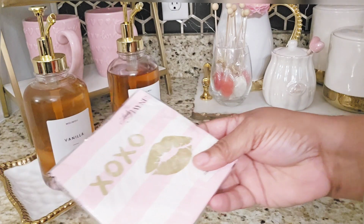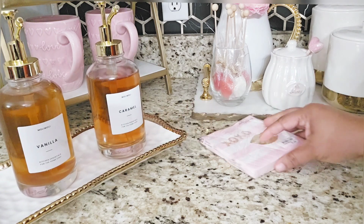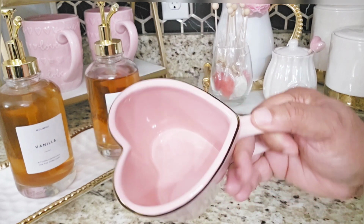Now, I recently went through a bunch of napkins and paper goods, and I was shocked at some of the things that I had. So I said, I better start pulling all of these items out and using them. So the napkins were one of the items.